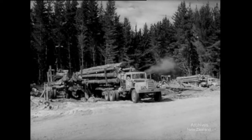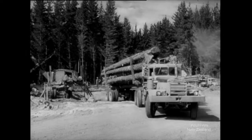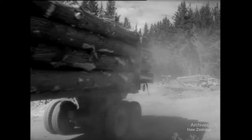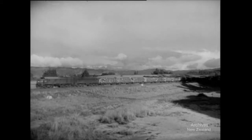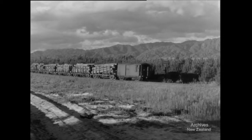Carrying 30 tons of logs each trip, giant diesel trucks haul timber from the loading outbases scattered through the forest. They operate night and day, 7 days a week, to keep the railhead constantly supplied with logs. This is the first of 5 trains which will run from Murupara to Kawerau today, each train pulling 700 tons of logs to become sawn timber or newsprint.